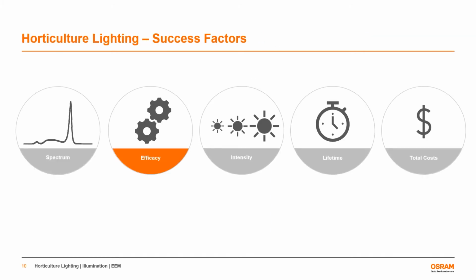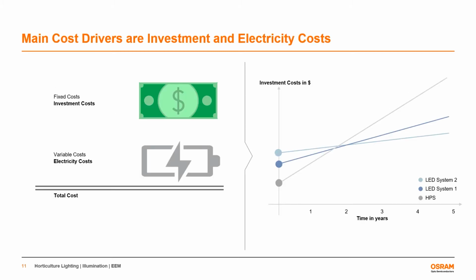After choosing the right spectrum, it is important to have an efficient system. The total costs of a horticulture lighting luminaire are investment costs, which are fixed, and electricity costs, which are variable. As horticulture luminaires reach 1,000 watts or more, a lot of energy is required in a greenhouse, which supports the need for an efficient light source. Generally speaking, the investment costs of high-pressure sodium lamps are 2 to 4 times lower than that of LED systems, but the return on investment of an LED-based luminaire can be as low as 1 to 2 years due to the lower energy consumption.